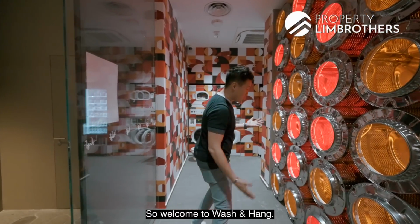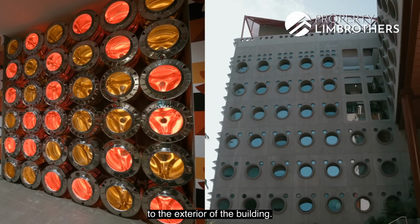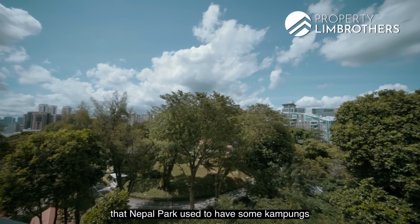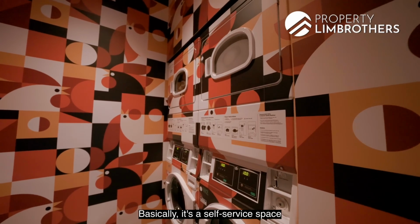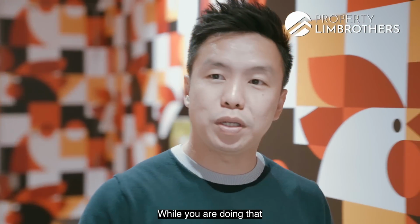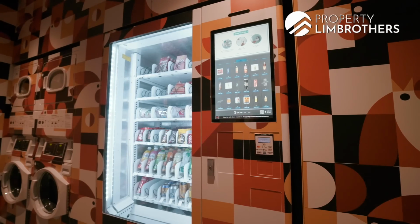So welcome to Wash and Hang. It's very easy to recognize this space because this looks very similar to the exterior of the building. All these are depicting roosters. It's a little bit of the chicken story that Nepal Park used to have some kampongs that have real chickens. You can just come here, do your own laundry. Basically, it's a self-service space for you to use the washing machine as well as the dryer. You have an ironing board, steam iron as well. While you're doing that, you can also buy some cup noodles. I love sneakers a little bit better, which is why it's sold out, is it?